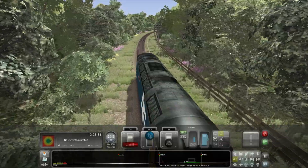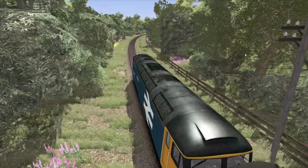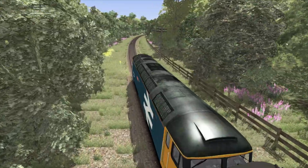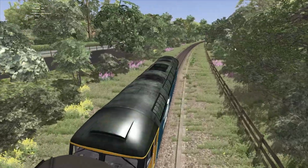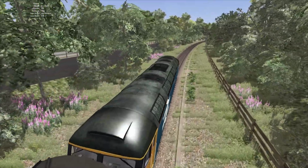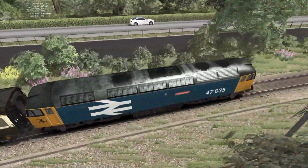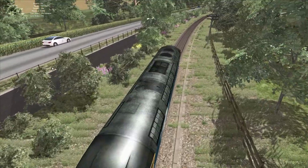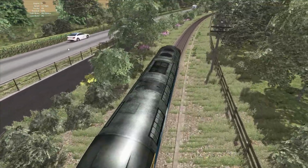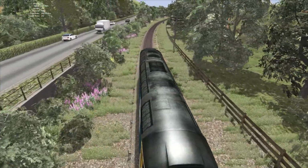So now we're going to head up to Mells Road, which was the original sort of passing point for trains, so it'll be interesting to see that. I'm liking the use of telegraph poles here as well, alongside the line. Don't think this was here before, I'm not sure. It's been a while since I've driven on the original version of the route.